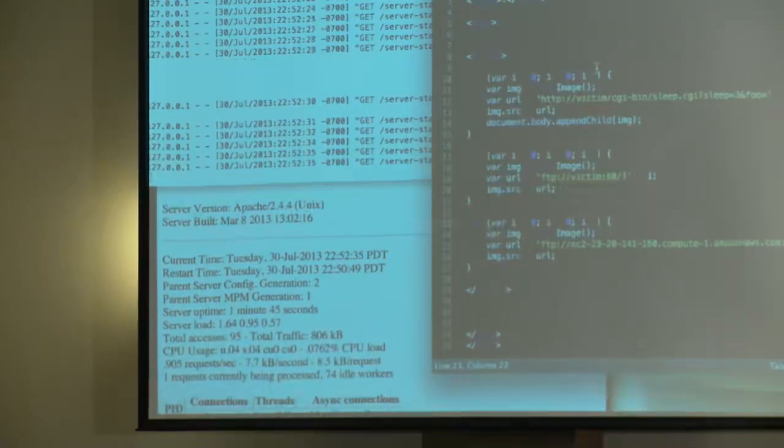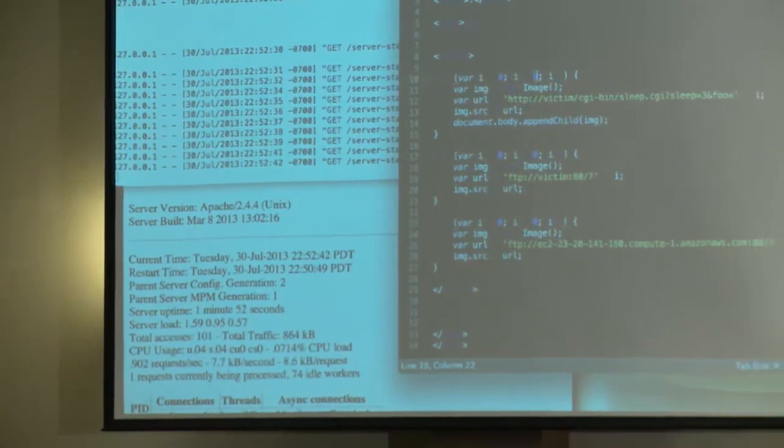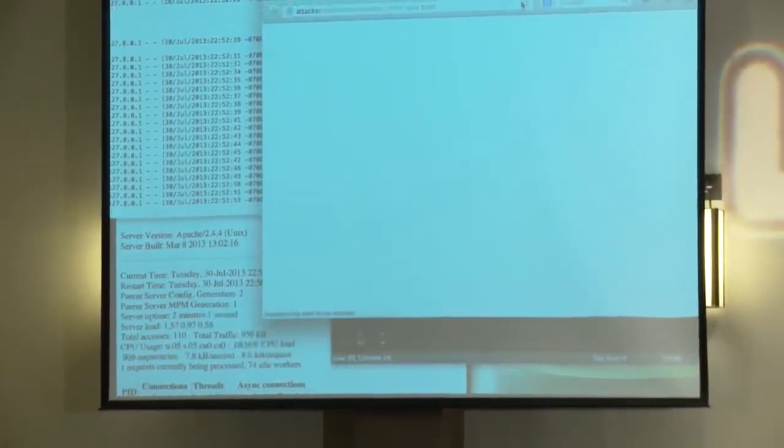And here's the code I wrote. Same code as on the slide. I have 3 for loops. They're all zeroed out, though. I'm going to do this top for loop. I'm going to add some numbers to the loop and dynamically create that many image tags, right? So I'm going to dynamically create 100 image tags. I'm going to hit it.